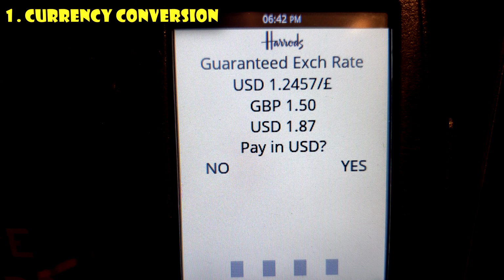And at Selfridges, when we told the staff, hey, we weren't interested in the currency conversion, we wanted Great British pounds, then the lady says, well, you know what? Selfridges really recommends that you take it out in your local currency. You know why they really recommend it? Because they make a lot of money on those currency conversions.